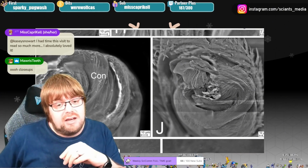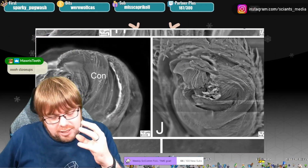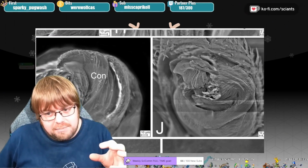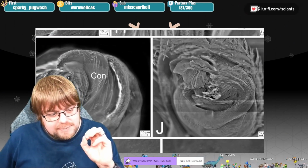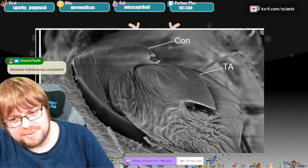Morris, these are the scanning electron images. These are the ones where the animals are dried out, coated in metal, and you're getting a really, really nice, beautiful close look. Yeah, really, really pretty. Look at this, a beautiful set of images, Morris.